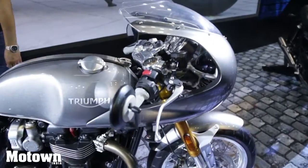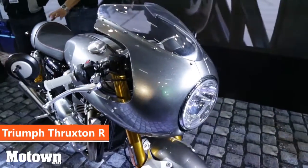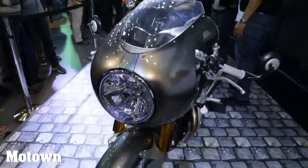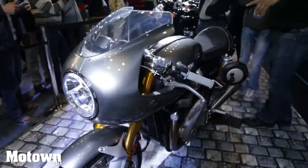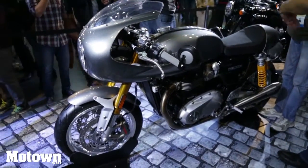The Thruxton R was unveiled at the Auto Expo 2016 and just like the T120, it also has a 1200cc engine mated to a 6-speed transmission. But this one produces a higher torque of 112 Nm at 4950 rpm.